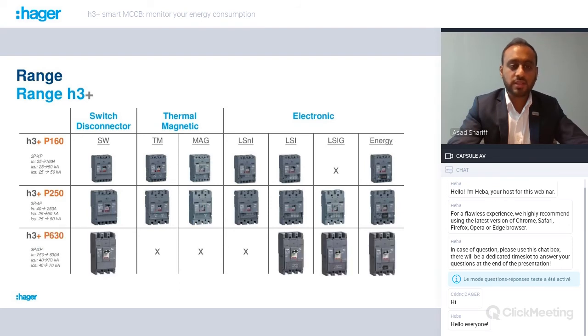And the bigger P630 frame size. So you see, we can go up to 630 ampere with this product range. 3-pole and 4-pole again. 250 ampere is the minimum current rating which you can have in this frame size. Goes up to 630 amperes.